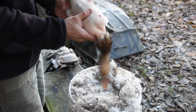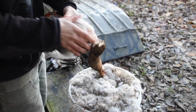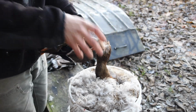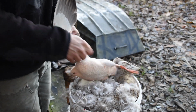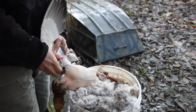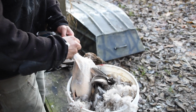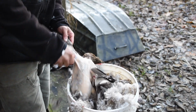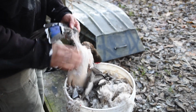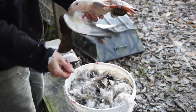Hey, right there. Just take your thumb and get the rest of these little deposits of down feathers off. For the finishing touch, I'll kiss it with a flame from my camp stove. This wing here I'll pluck out. First knuckle. Cut it off right there at that knuckle. Same thing on the back. And those wings require just the most finesse. That one's ready. One last brush over. There we go. That one's ready.